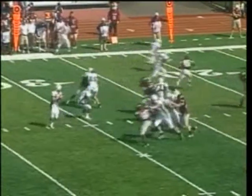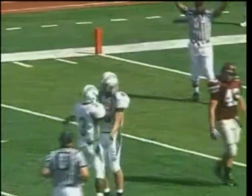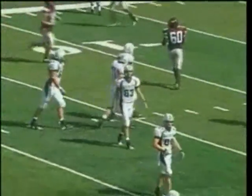12:31 to go in the half. Jenny to throw, airing one, leaping, and a catch. It's Eric Paul, who, while diving, is able to bring it in inside the Colgate 10 for a first down. Well, Alex Jenny got rocked on that one.